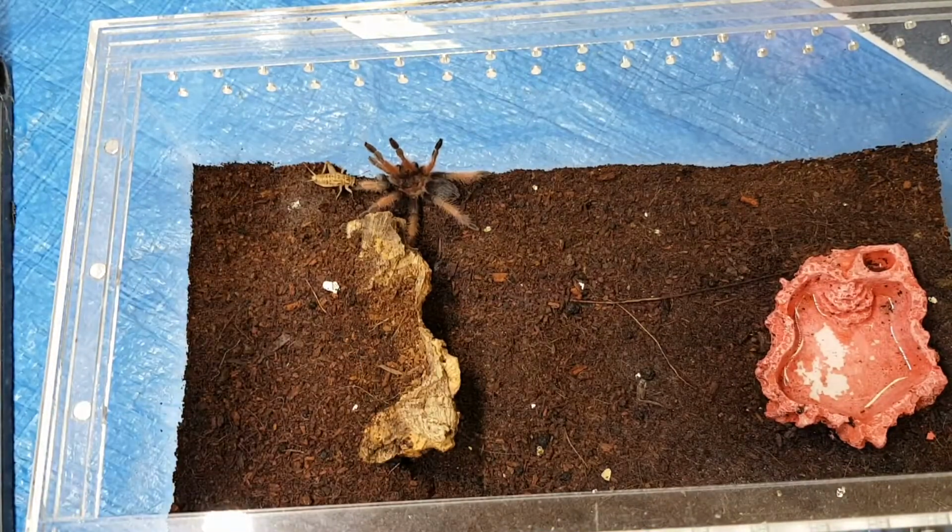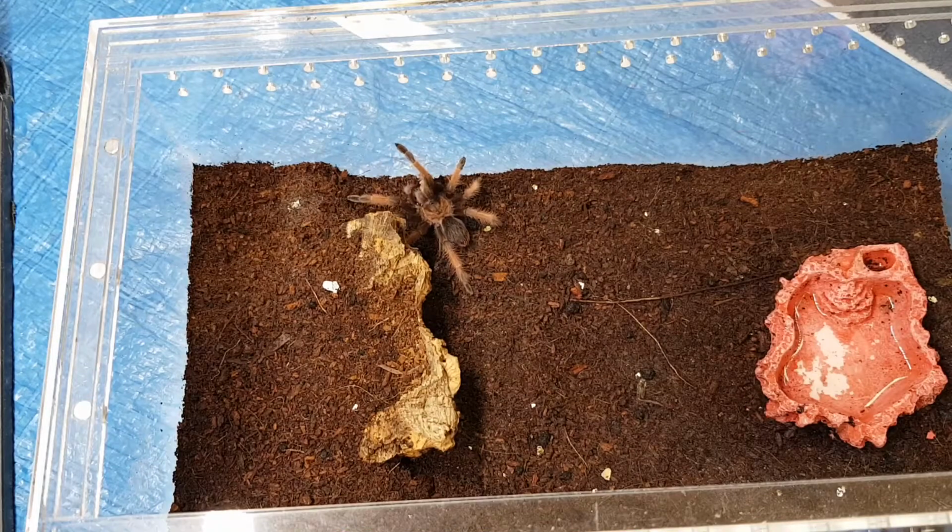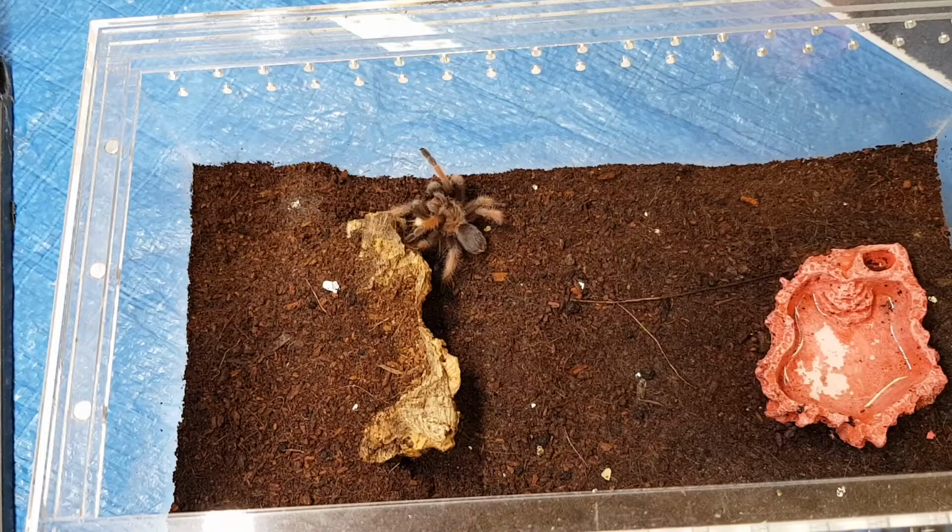It takes down this sort of medium-sized cricket really easily. It's quite big, hasn't been fed for a couple of weeks, so it's good to get a decent-sized meal into it. And yeah, that's it for the feeding. It will literally just sit there for ages before it decides to eat it, and it will probably lay a little mat to eat it on, to be fair.